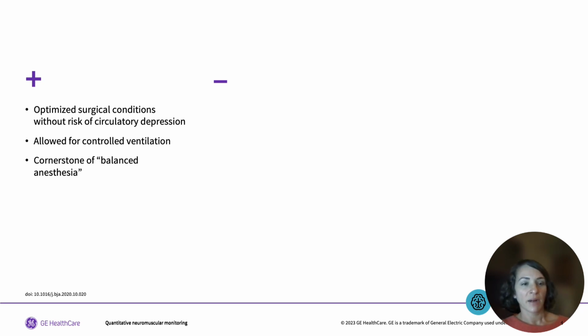It started the modern era of surgery. It made possible explosive development of cardiothoracic, neurosurgical, and transplant surgery. It improved surgical conditions, allowed for airway management and controlled ventilation in situations where we could not do that before. And ultimately, it became the cornerstone of a balanced anesthetic technique and still holds true to that today.